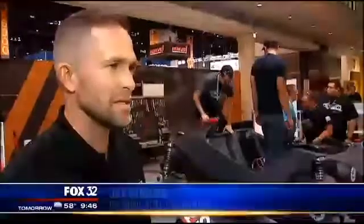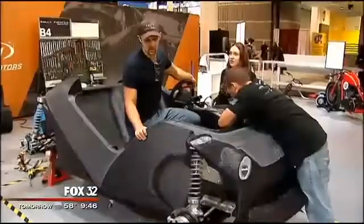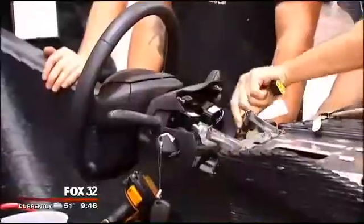There's no tool, there's no die, there's no pattern. Those things cost tens of millions of dollars. It's being free casted, printed out of a machine. No material wastage. It's just what you get. And what you get is this, a real car.